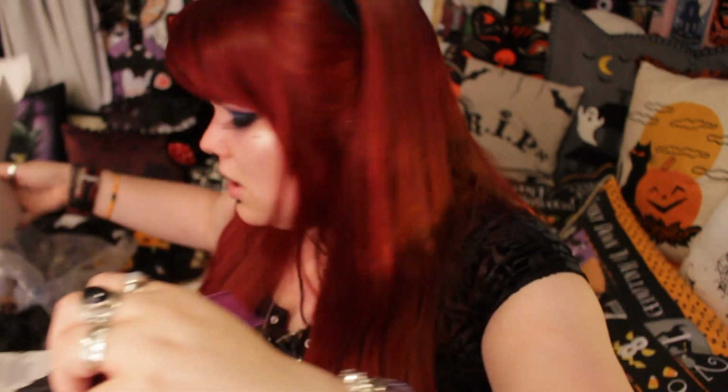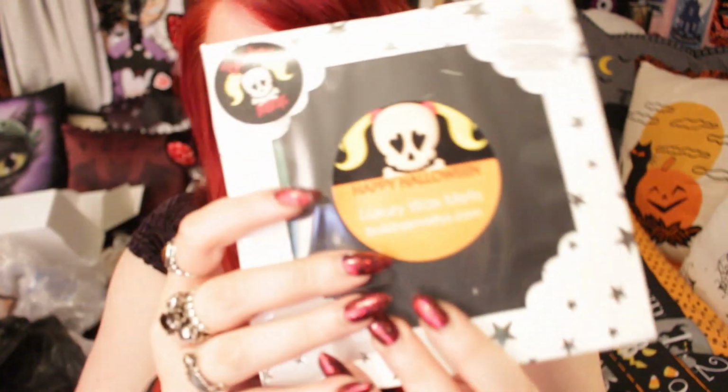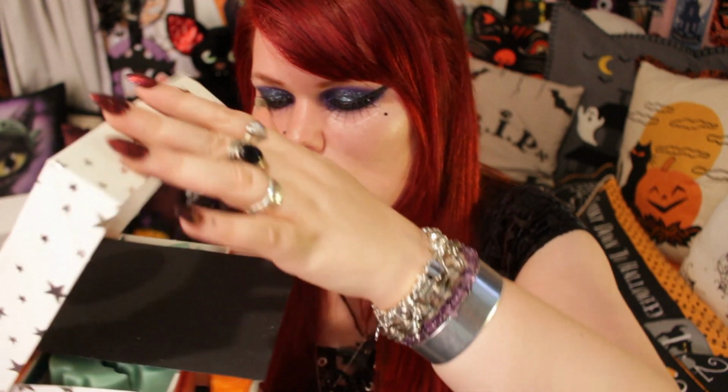So it comes out in a square, like a box within a box. And this is gorgeous. It's a white box with silvery stars all over it and a purple ribbon. I'm just going to take the purple ribbon off so I can see more of what's going on in here. Okay, it says Happy Halloween again on the top, and it says Luxury Wax Melt. So that's how the packaging looks. Again, it does have their logo, and this box definitely feels very full. So let's open it up and see.